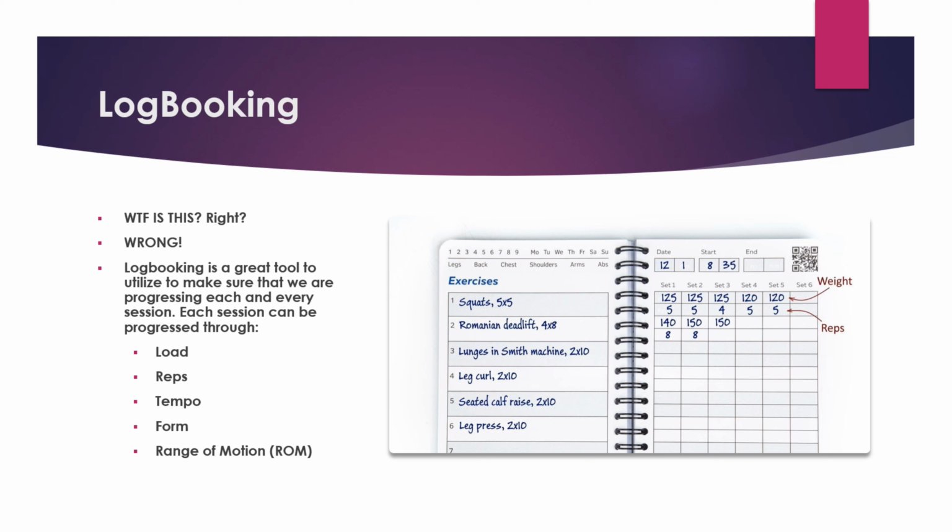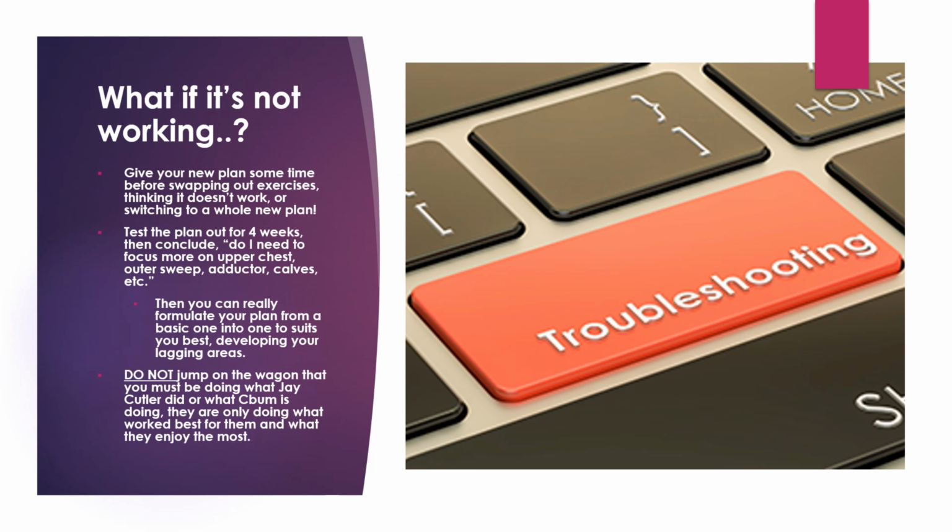So that's just something to consider, taking into account the load, the reps, the tempo, the form, and the range of motion. Make sure all those are capitalized upon and you will progress and watch your progression jump when you track it in a logbook. So what if it's not working?